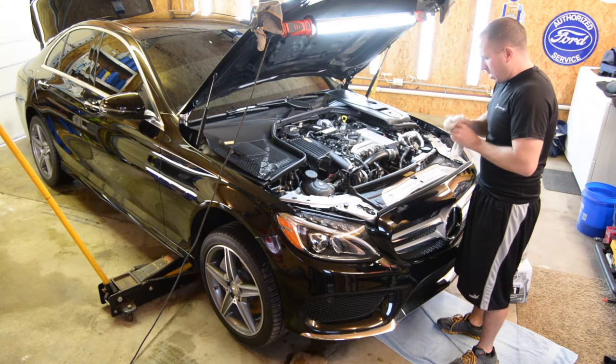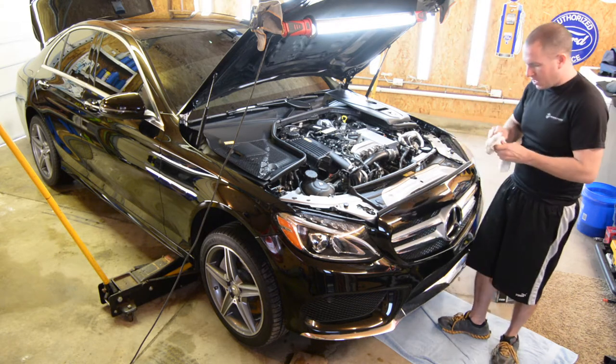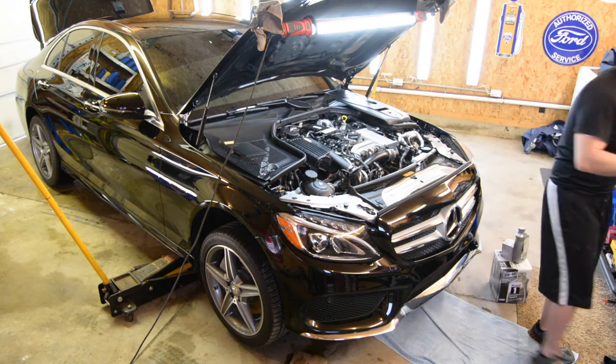So let's clean up this drain plug here. And let's take the rest of this filter out.